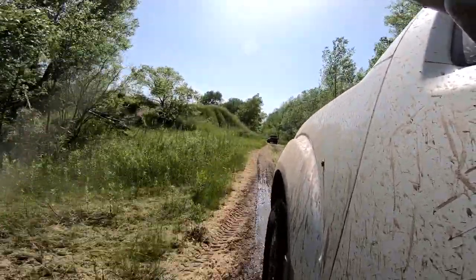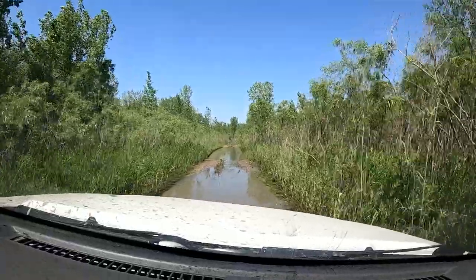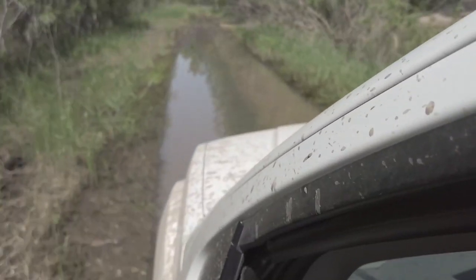This side was much different, much more overgrown and a lot less sandy, and it was pretty mucky and muddy as well.